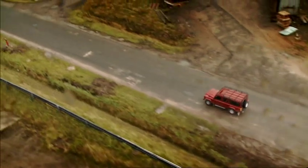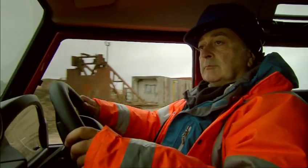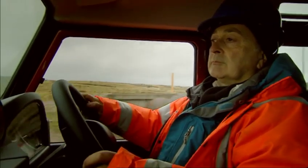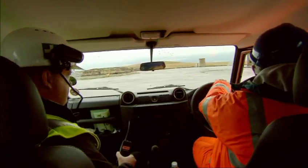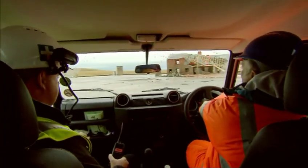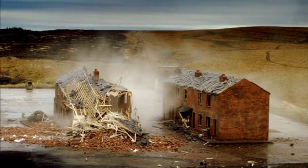We've just exploded our second bomb on Blitz Street, the equivalent of the German SC-500. It contained 10 times more high explosive than our first bomb, a massive 250 kilos of TNT. Whoa, bit of a mess.